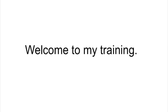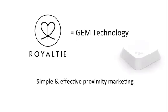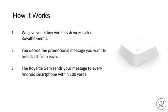And you'll see that you can use this device for any business, and I'll talk about the different scenarios as we move along. So let's get started. We're here to talk about a brand new company called Royalty, that's created the Gem technology. Now, the Gem technology is definitely cutting edge. It's what they call a simple and effective proximity marketing tool. You're going to see in a second how this Gem works.